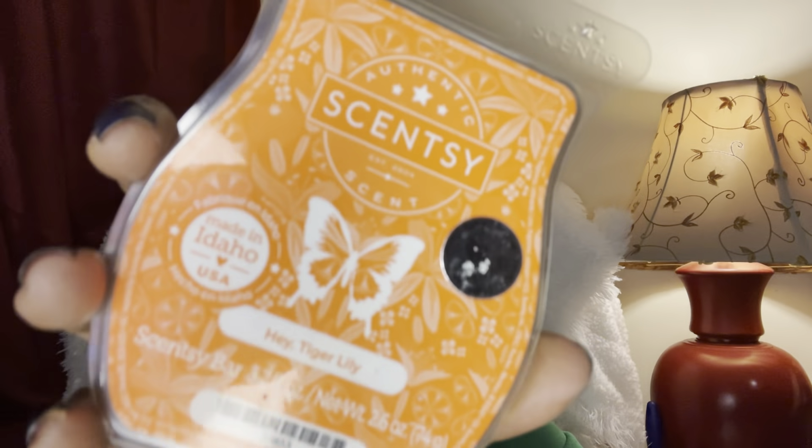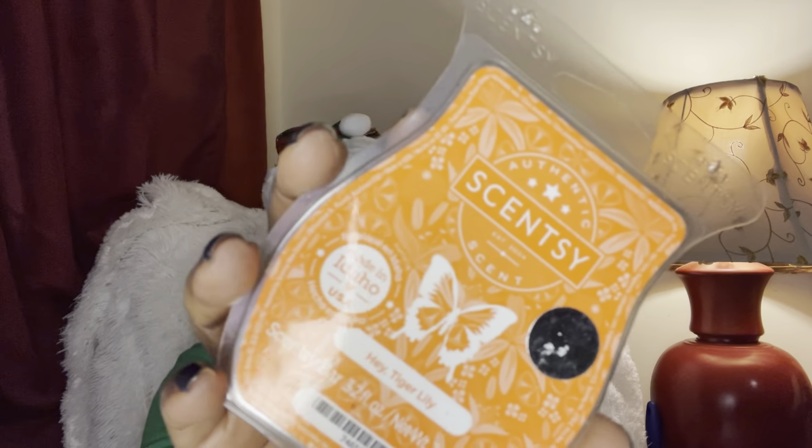Hey, Tiger Lily. Yes, I am still using up summer bars, y'all. I know you are like, what? But this is a really nice scent. I know you guys are like, what do you like? I'm funky about my bakery. I'm funny about florals. This is almost like a tropical floral, and I'm not the most tropical person either. So it's a nice scent, but for me, it wasn't club worthy. The reason why it was still kind of hanging around.